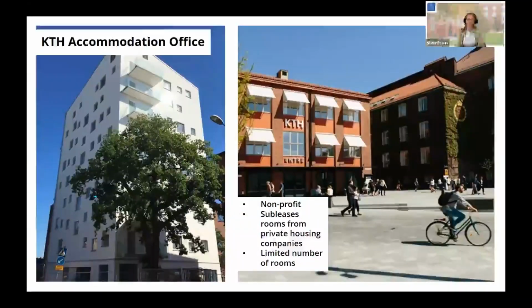Thank you, Shrishti. So we will firstly introduce you to KTH Accommodation Office and how we work. The office belongs to the University Administration of KTH. It is supported by state funding and it is a non-profit support. The service emerged based on the current housing situation in Stockholm, as it can be quite difficult to find a solution on one's own. The university saw a need to assist international students with finding a place to stay.